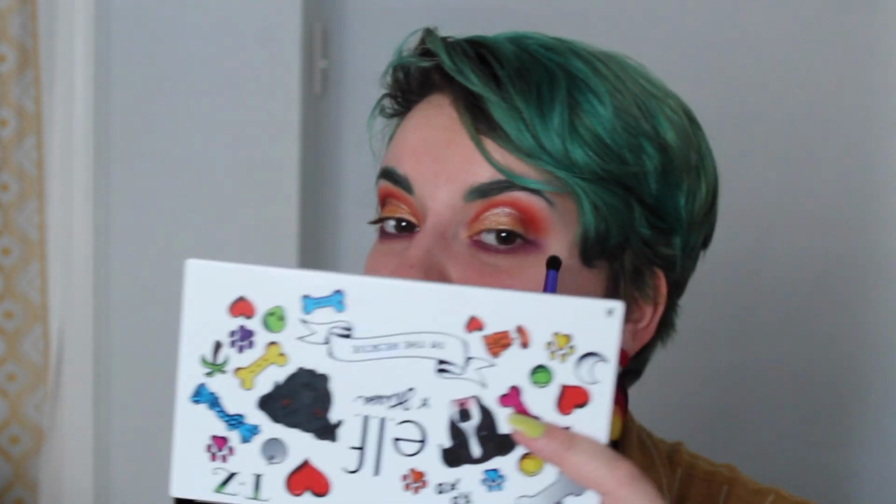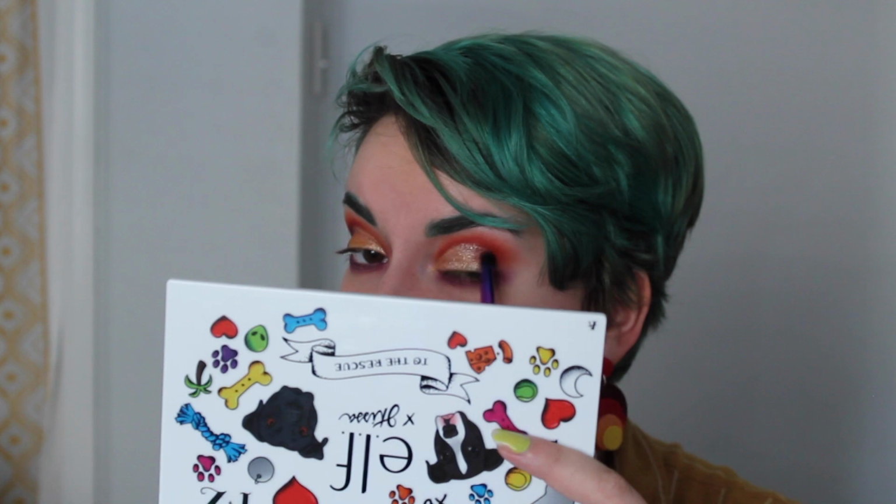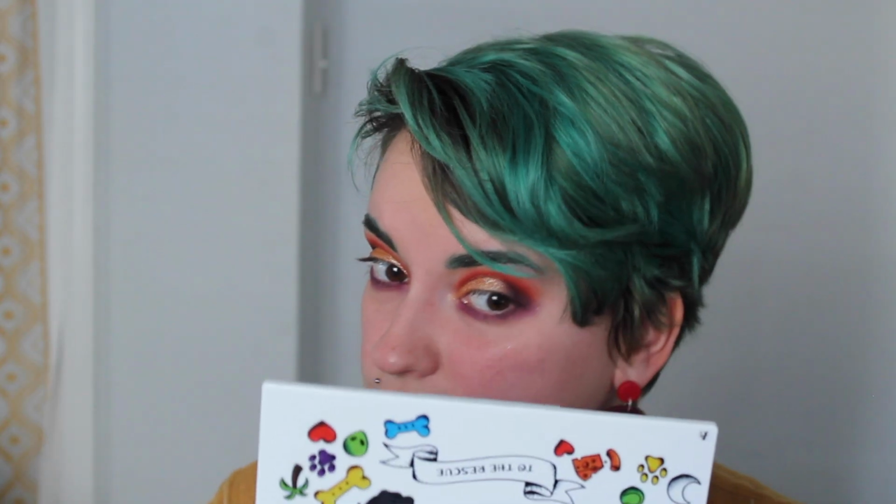Yeah, I really like how that looks. It's not like the bright rainbowy eye that was kind of my first thing I was thinking about with this palette, but I don't actually think that's a bad thing. This one I'm having a little bit more trouble, well, that's because I didn't shape this eye as well as I did this eye, I think.